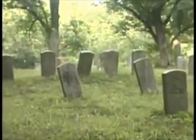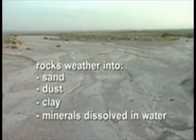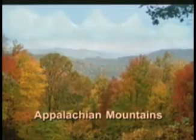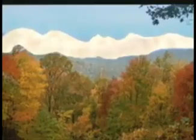Weathering occurs slowly, but old gravestones in cemeteries show what can happen to exposed rock. Over time, even huge mountains weather bit by bit into sand, dust, clay, and minerals dissolved in water and disappear. 200 million years ago, the Appalachian Mountains were several times their present height. Where do the mountains go?